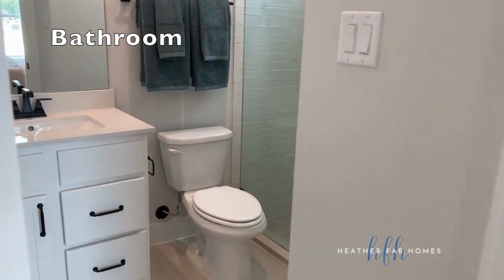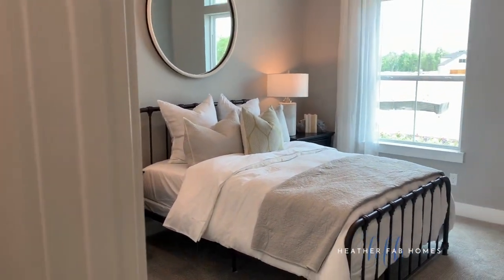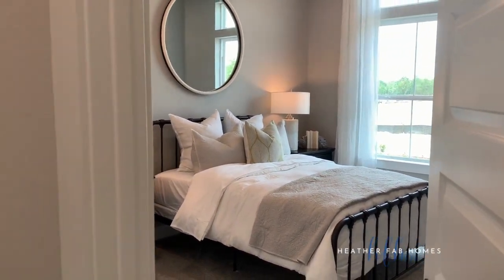This particular model features 5 bedrooms, 4.5 baths, 3-car garage, and 3,613 square feet.